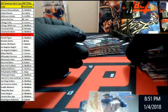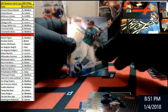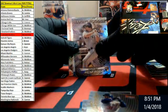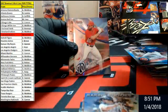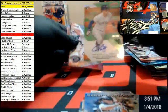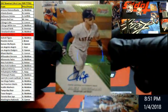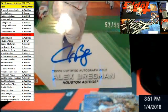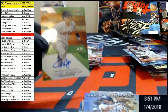Davis. See a lot of stuff I've not normally seen. Cano, Stanton, Stewart, Hunter Renfroe, raking rookie. Cano, Bryant, Murphy, Goldschmidt, Alex Bregman for the Astros, green out of 99. There we go. You can see a 99 pretty good right there, too. Nice hit, Astros.